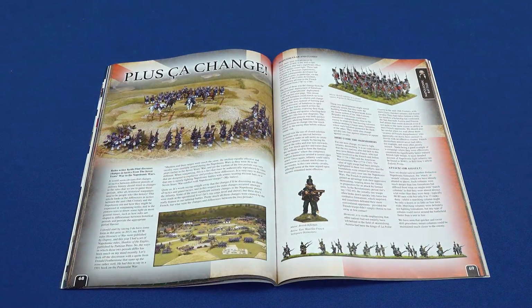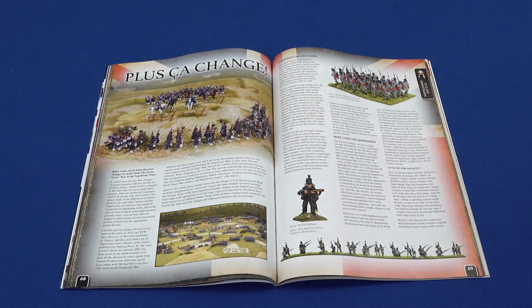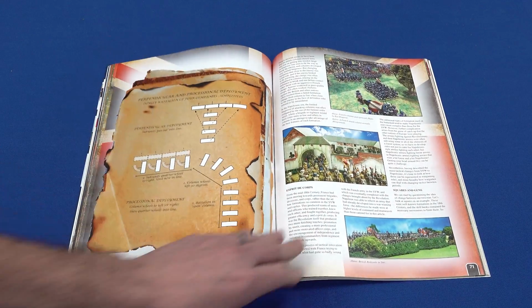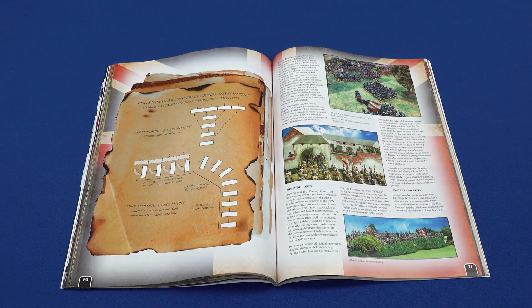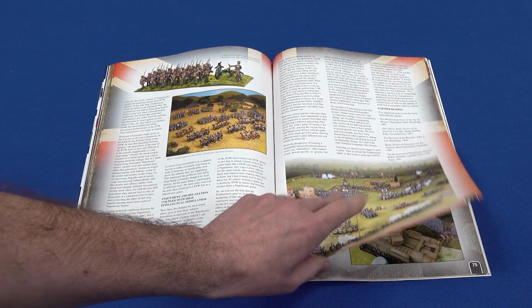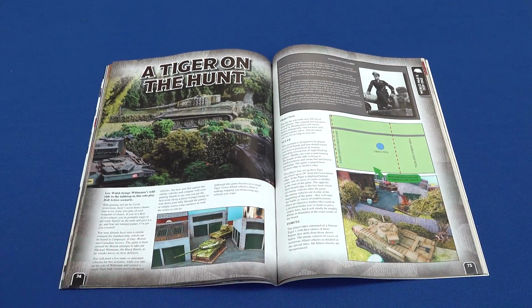Next up, Plus C'est Charge, which is an article as part of our Napoleonic Battles theme by rules writer Keith Flint, and he discusses the changes in tactics from the Seven Years' War period to the Napoleonic period and how they should be reflected on the wargames table.